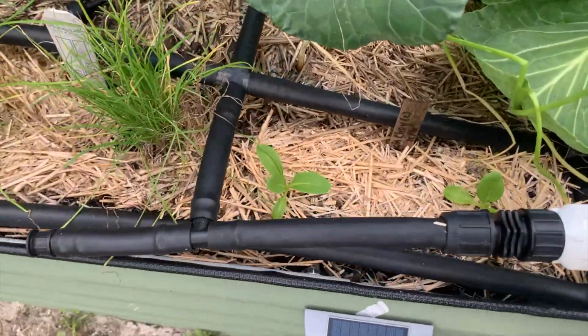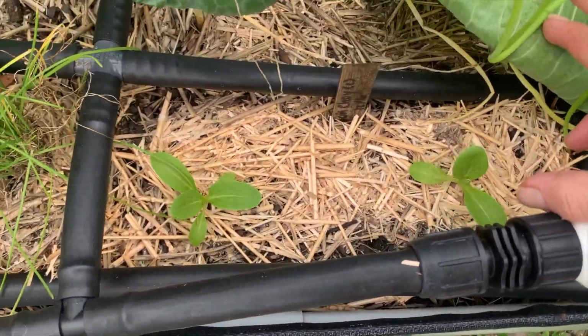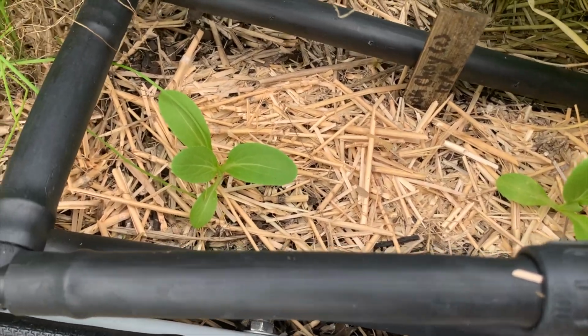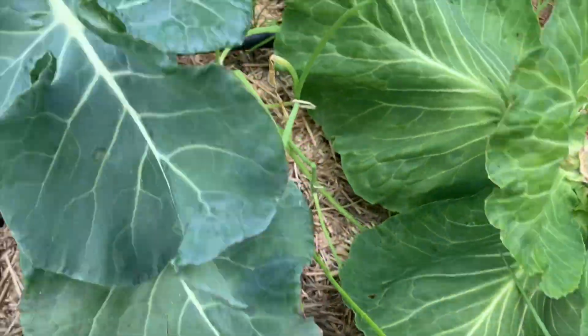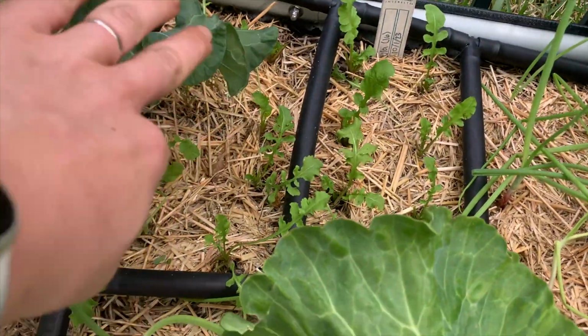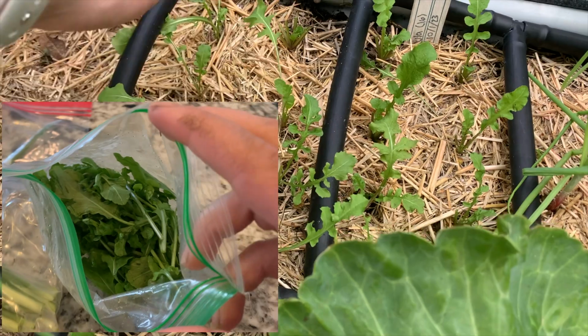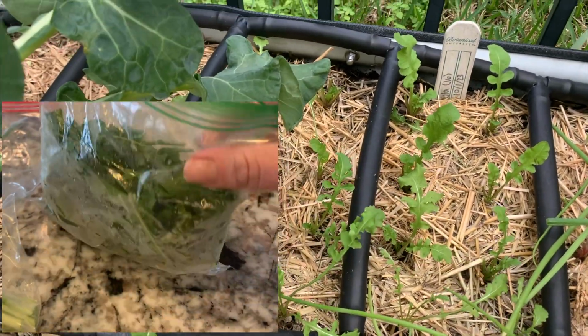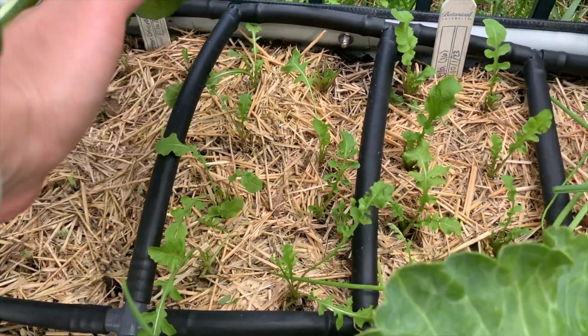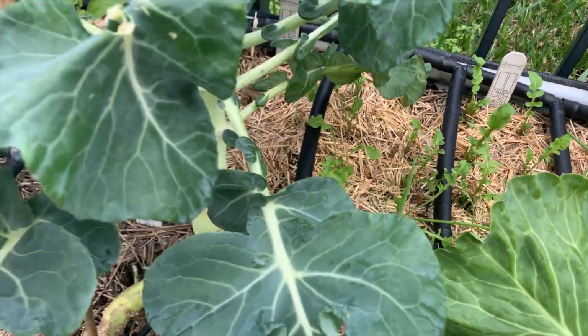This is bok choy that's maybe a month old. Bok choy, I swear, is the prettiest green you can plant. I love it. Back there is some arugula. I just harvested a lot of it this morning by cutting the longer, more mature pieces off the sides. Arugula seems to be doing really well this season for me.